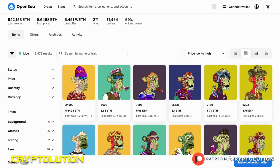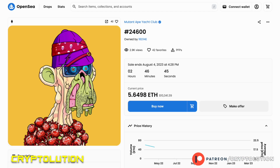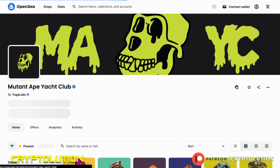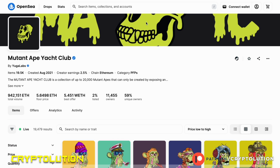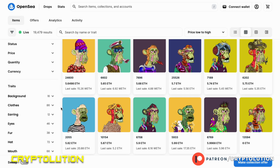And think of it like this. Some of these NFTs people bought for really high, all-time high prices. Like say, for instance, this person bought this NFT for around 15.26 Ethereum. And now it's literally a 10 Ethereum discount, roughly around 5.68 Ethereum on its floor price. So that is roughly 10,000 US dollars. Again, not cheap, but it is definitely one of the staples and one of the blue chips of Ethereum NFT collections. So honestly, I definitely think that this is something to look out for.